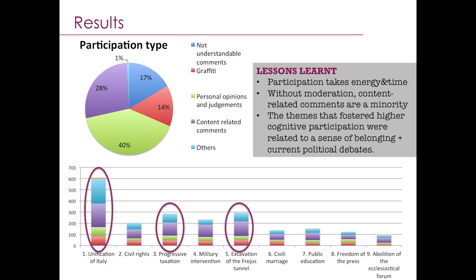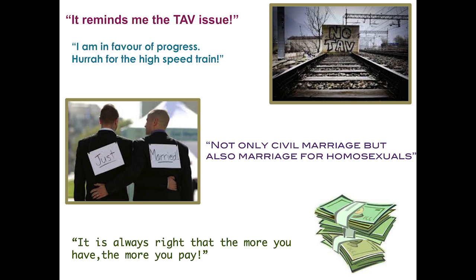And I think that another interesting thing is that the themes that fostered a higher cognitive participation were related to current political debates. Here in the graph, you have the 9 themes that were proposed monthly to the visitors. And as you can see, there are 3 themes that encouraged more comments about the content of the exhibit. And here you have some examples. So there are some comments, and then you also have some pictures.